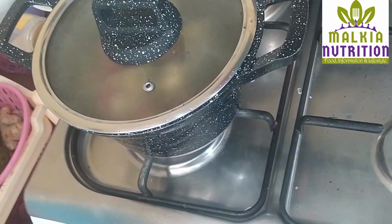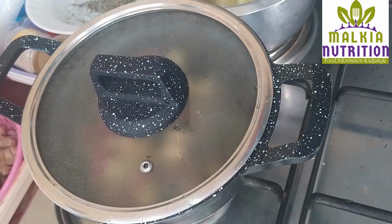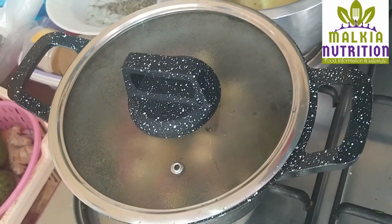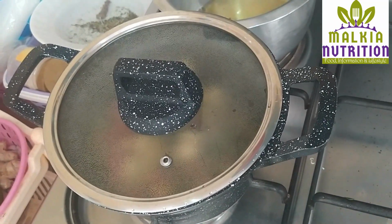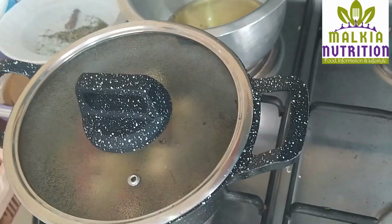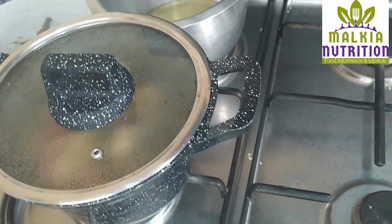So now we wait for 3 to 5 minutes. I've been adding salt already to the food, and then I'll add the red lentils, stir them in, and they will be ready. So during those 3 minutes, I'll warm the rice so that it is ready to serve as soon as possible.